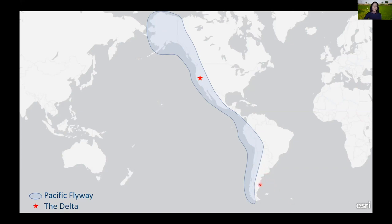So before they migrate, birds prepare for their journey by fattening up, eating a lot of food, and getting ready to fly away. So while some may fly straight to their destination, other birds will stop along their way, basically using a chain of habitats all the way down to where they're going to stop and rest and refuel, kind of like we would on a road trip.